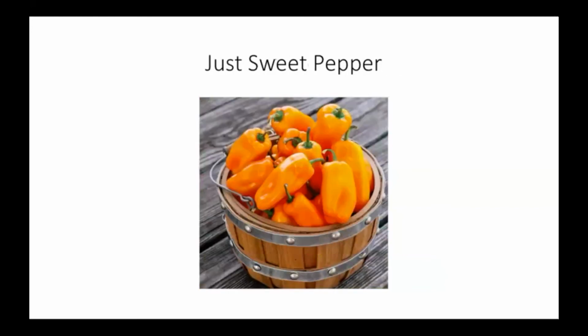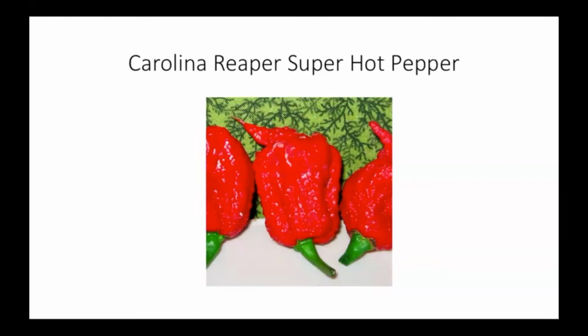Another new pepper called Just Sweet. It's a 2019 award winner, also Seeds and Such. A smaller version of a typical four-lobe sweet bell pepper, extra sweet and needs no staking due to a bushy habit. Fruits mature to a vivid, shiny, golden orange color. So if you want something to contrast with the green or red peppers, here might be a good one to try. Now, I mentioned hotness in peppers.